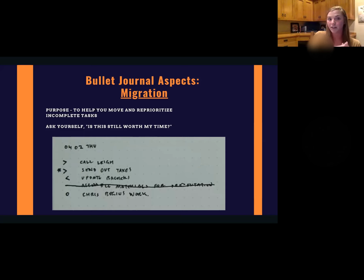And so for migration, you would look at one of your tasks that you didn't complete. So for example, in Ryder Carroll's log right here, it looks like he did not call Lee like he was supposed to. And if it still needs to be done in the short term, you would put a right arrow on it and schedule it for the next day. Or if it's something that is not as important to you, then you would put a left arrow on it, like right here. And then you would put it back in your future log to plan for a different day.